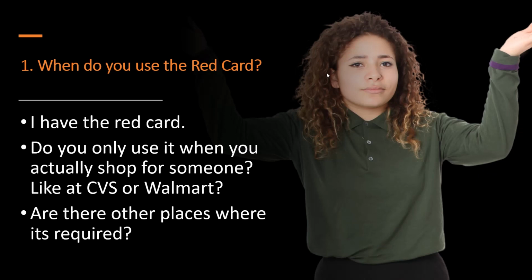Okay, what's with the red card? When do you use the red card? They made such a huge deal about the red card. I have my card, I activated it, I've never had to use it. Do you use it when you actually shop for someone, like at CVS or Walmart? Are there any other places where it's required? I don't know when you would need it.